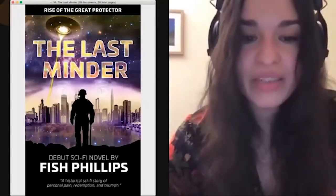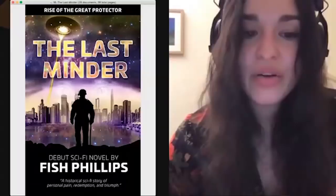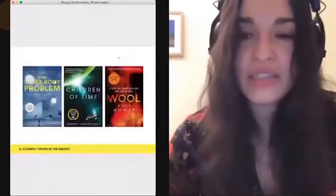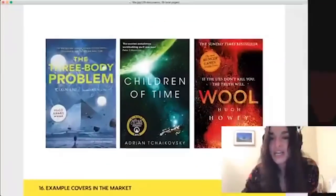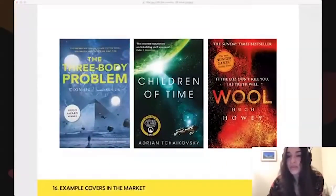I found some really cool comparative covers for this. I'm sure you guys have seen the Wool color cover. I absolutely love that cover, I think it's gorgeous. But Children of Time, 3 Body Problem, I think they all do the sci-fi thing, but at the same time have a little bit of an element, which you do have. Stripping back the background a little bit and making it pop a bit more, so focus on that starry sky and that silhouette, and see how it goes.